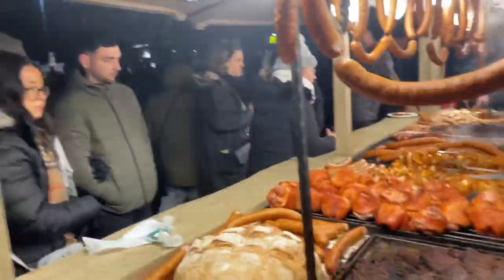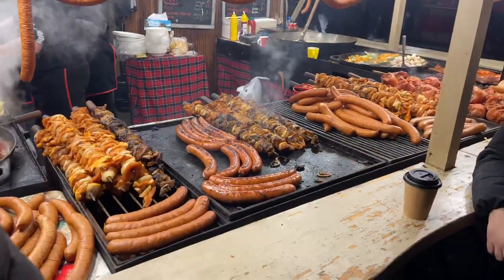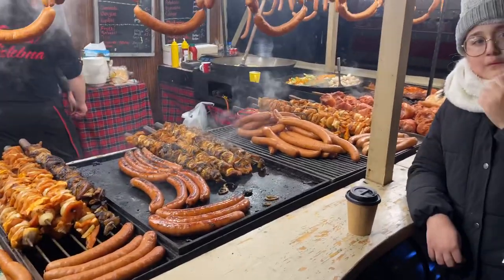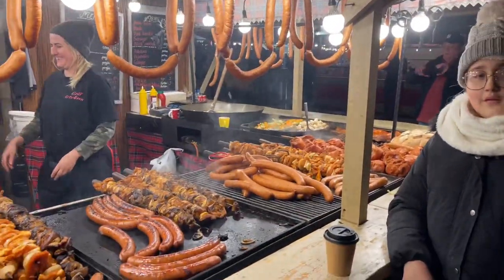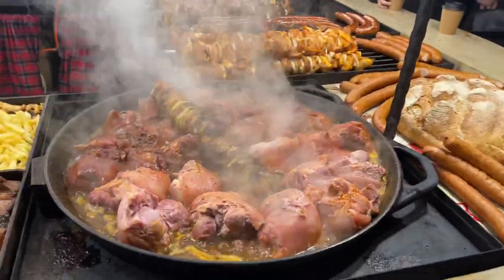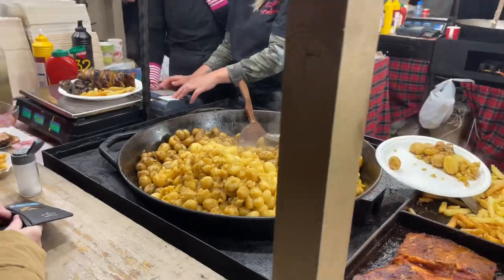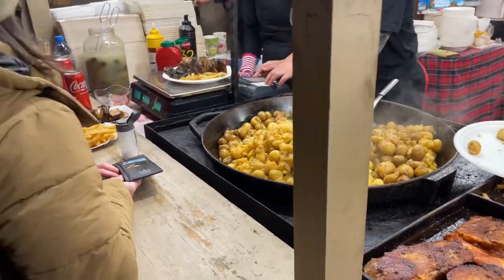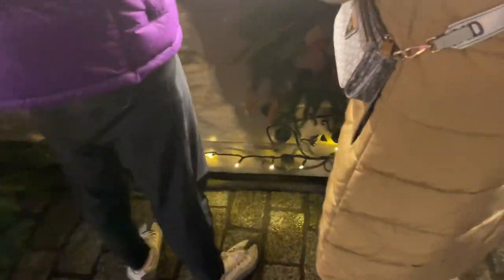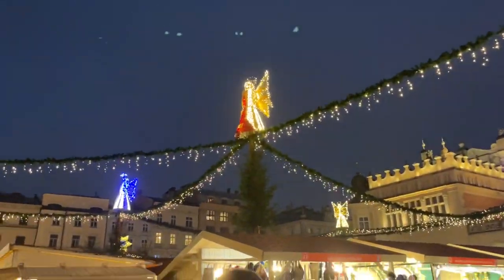And lots of hungry people and lots of meat. Kebabs, giant kielbasa sausage, pork, hungry kids. Fantastic. Look at the fries. I think what he's got on his plate, that's what I would have. For you is 86.50. I like your choice. Excellent.